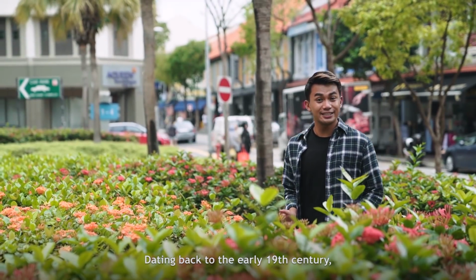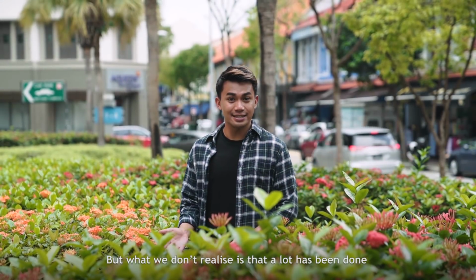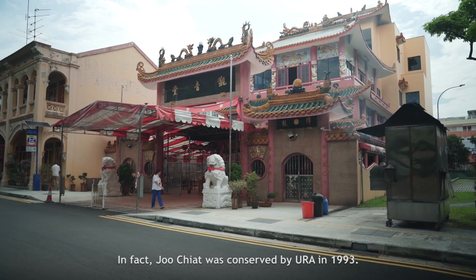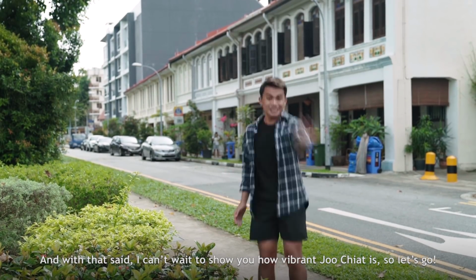Dating back to the early 19th century, Joo Chiat is known for its rich history and beautiful architecture. But what we don't realize is that a lot has been done to conserve many of the buildings we still see around this town. In fact, Joo Chiat was conserved by URA in 1993. And with that said, I can't wait to show you how vibrant Joo Chiat is, so let's go!